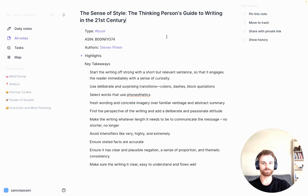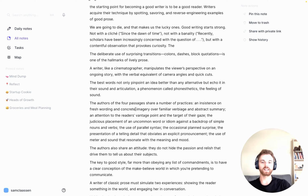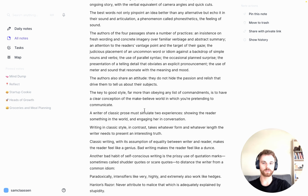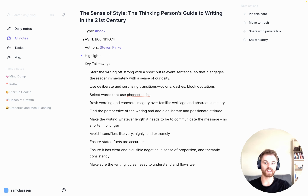It was very excellent. And I read it on my Kindle, so I imported it here. So what I did is these are all the highlights that I highlighted from the book that I deemed important and that I wanted to apply to my own writing. And I took all of these and actually used that exact same AI assistant to list the key takeaways. And so now I essentially have a list of writing tips from this book.